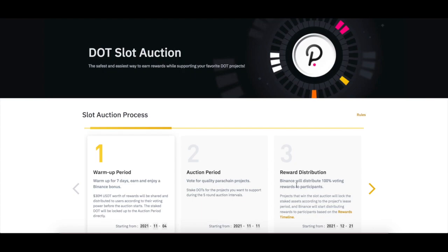But just a couple of things that I would like to highlight before I end this video. The reward information that's displayed on the Binance page is actually extracted from public information of these projects and is therefore subject to change. If the Polkadot team postpones the auction, then the DOT staked during the warm-up period will remain locked. Please note, it will remain locked until the auction is officially reopened, and obviously the auction period and the lease period will be postponed accordingly.